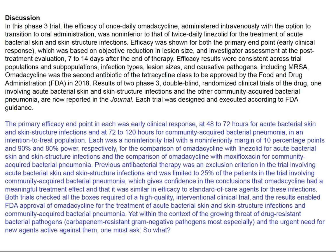And in the editorial, basically the editorialist asked the question, so what? But then again, these studies are done so that new compounds are then available for clinical usage, and I think that omadacycline will be approved for these two indications for the treatment of community-acquired pneumonia outside of the hospital or subcutaneous infections, skin abscesses, cellulitis, erysipelas, etc.